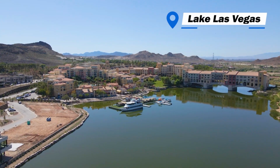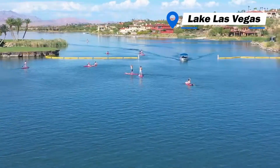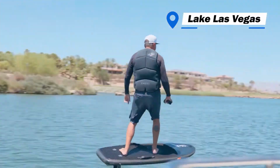Obviously, you've got the huge lake, which is a man-made lake. It's not natural, but it is a great lake, and there's an abundance of activities that you can do within the lake itself, whether that's hiring out a different type of boat or different types of water sport, or just one of my favorites, which is just going for a walk along the lake.